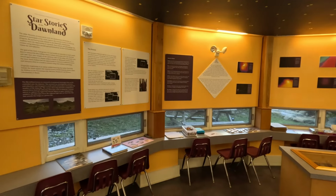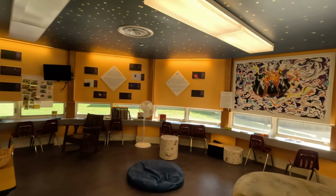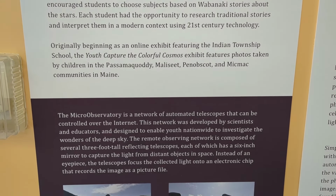But it is kind of cool because they have the Archaeology Lab where they study any new artifacts that come in. They showcase the ones that they have and give a little bit of a history of the Wabanaki tribe. And then you can come in here, and I think this is more of a learning lab for kids. So if you have children, you can bring them here, and there are all these different crafts and artwork that they can use to learn a little bit of the Wabanaki tribe's history.